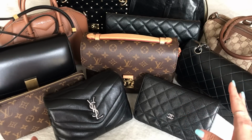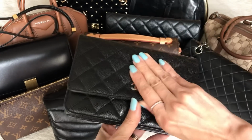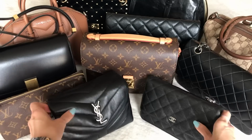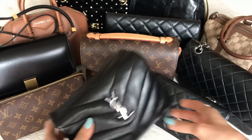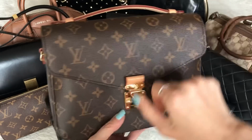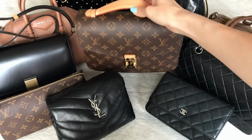As you can see from here, I do tend to gravitate towards flap bags, meaning you see this is a flap. This is my Chanel wallet on chain, which I adore. This one also, my Saint Laurent Toy Lulu, is a flap, right? My Louis Vuitton Pochette Métis is a flap. The Celine box is a flap. All of these have flap closures. I really do, for some reason, enjoy the flap closures more so than the zippers.